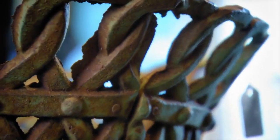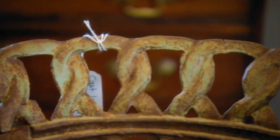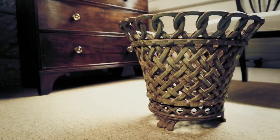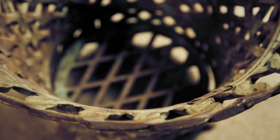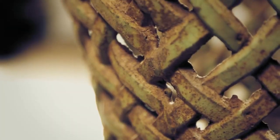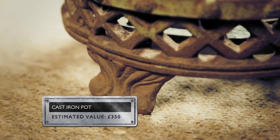The first thing I see, which I really, really like the look of, is a cast iron latticework jardiniere pot. It's probably 30 to 35 years old, maybe 40 years old, if that. Doesn't matter. Looks great. As there is no name or maker's mark, the appeal of this lattice pot is purely decorative. But the oxidisation to the ironwork has given it the unique appearance that Drew and his customers find attractive. It could be worth around £350.